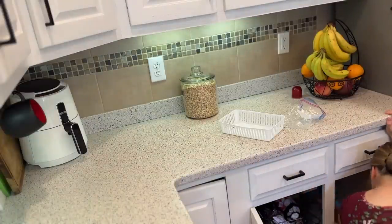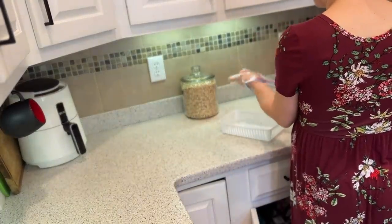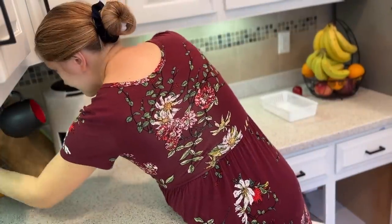This air fryer in the corner on the left hand side, I decided to find a spot for it inside the cabinets. I like my countertops clear as much as possible because that's my workspace.